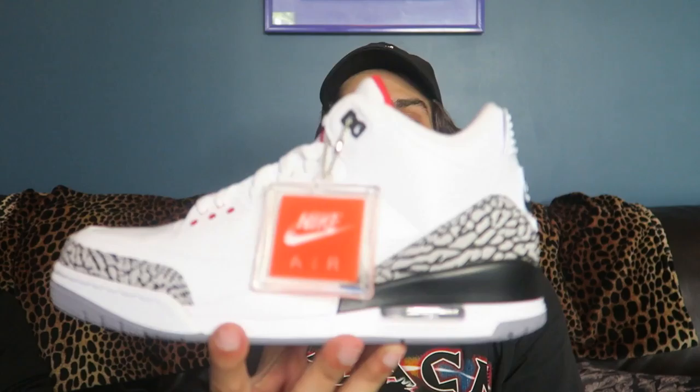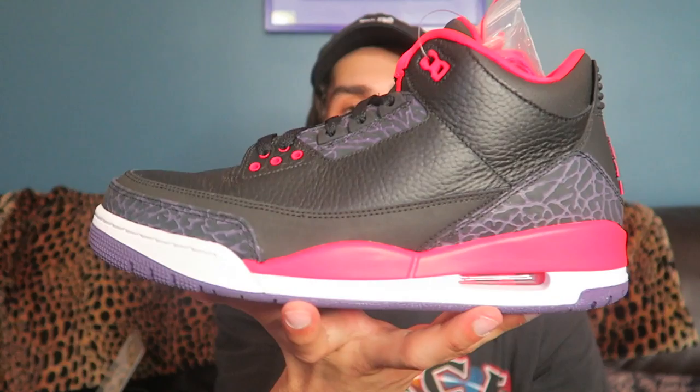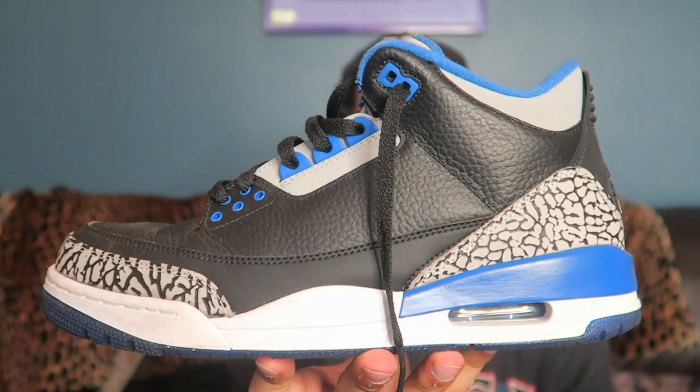Now we're gonna get into the threes. We have the 88 threes with the Nike Air on the back. Fire red threes, white cement threes. Infrared 23 threes, got two pairs of these. Crimson threes, gray threes. Black cement threes, three lab threes. Blue threes, sport blue threes. White cement threes. Powder blue threes, five lab threes.